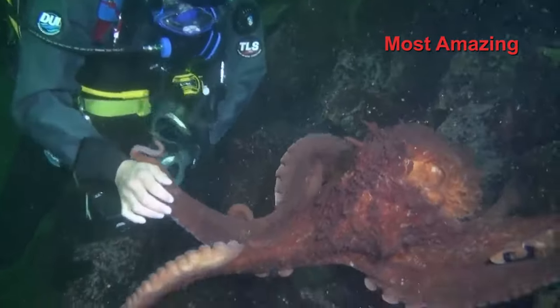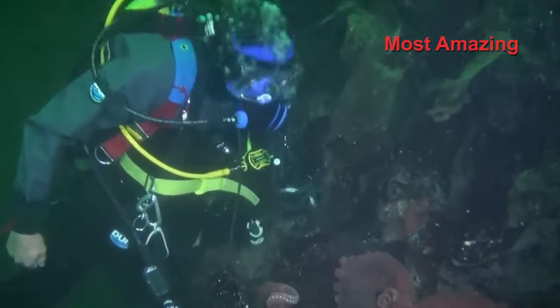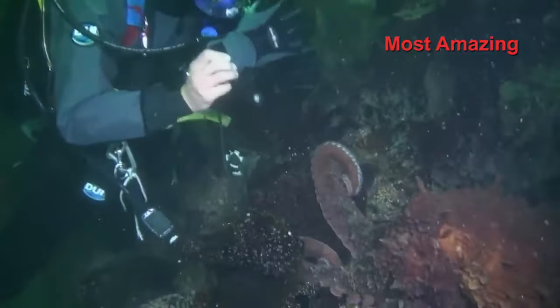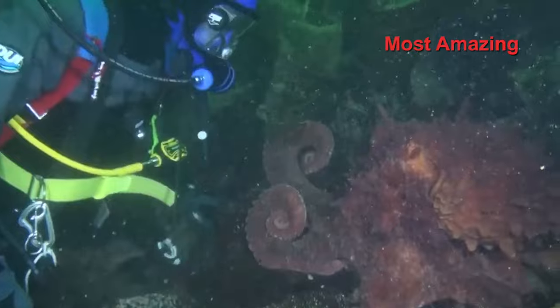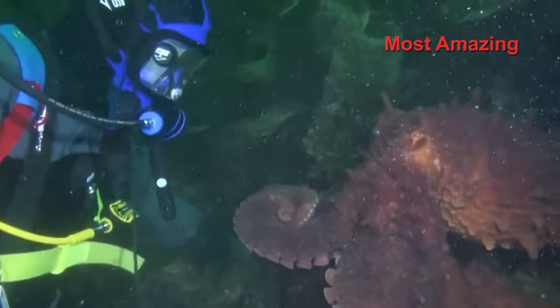Octopuses are cephalopods, which means their legs grow from their heads. They have 8 arms, each with hundreds of suckers that help them cling to rocks, seaweed, and prey. Octopuses have the ability to regenerate lost arms. If attacked and lose an arm, they can grow it back within a few weeks.